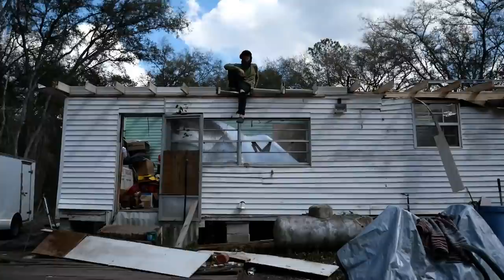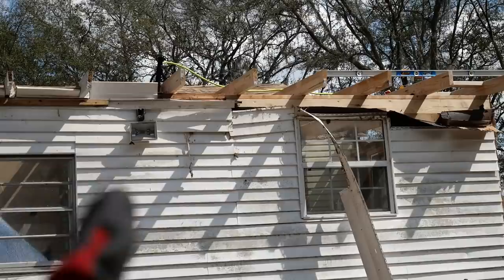New rafters. Yep, we got this side done. Now he's gonna be replacing all these old ones.